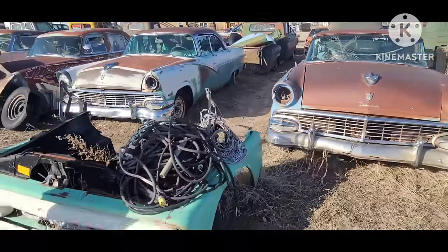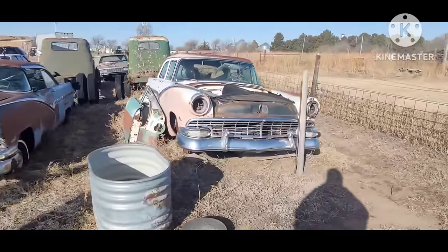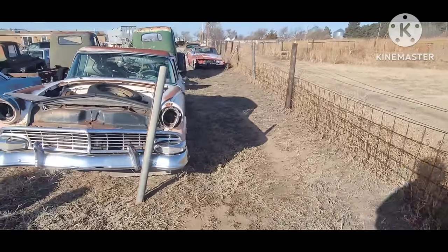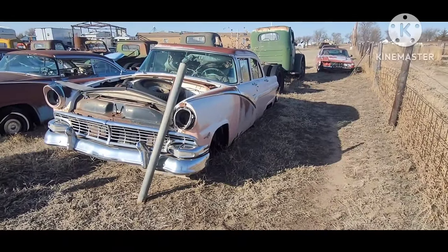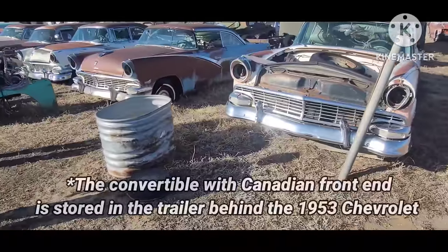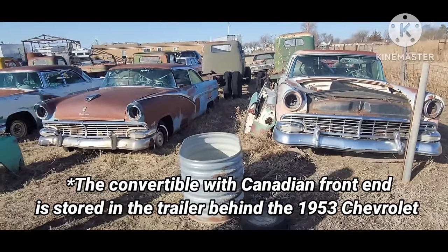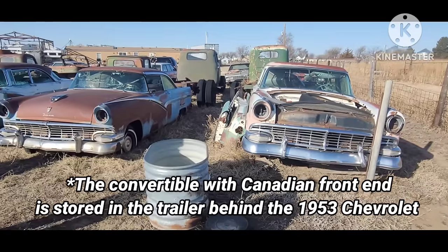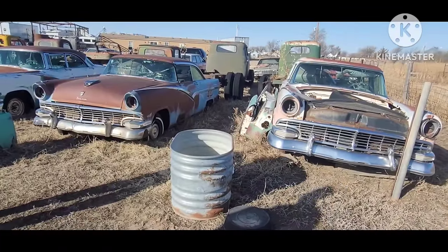This one's not too bad, but this one here. The front end off of this is what I was going to put over on that convertible. Can sell that Canadian front end by itself. That is a 56 Ford. So someone in the past had needed a front end and they found a Canadian front end and threw it on, sort of thing? I done that. I changed that over back in about 63, 64, somewhere right in there.